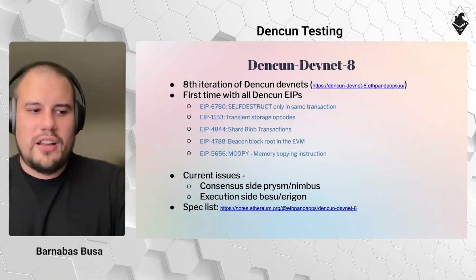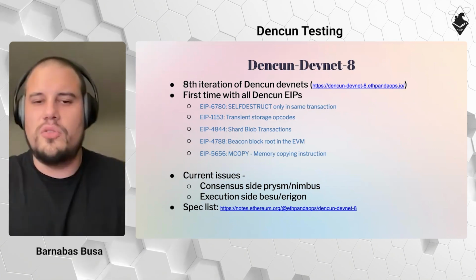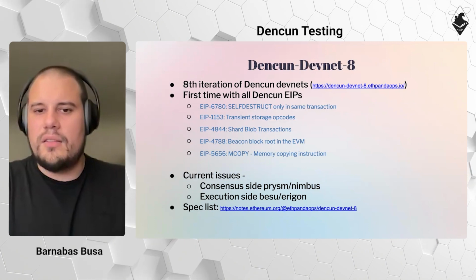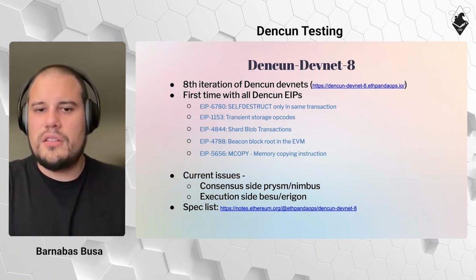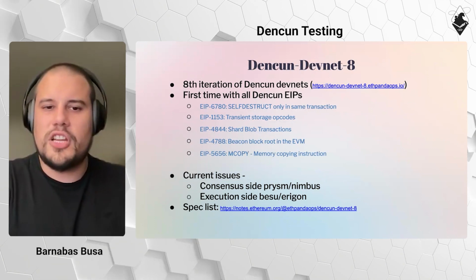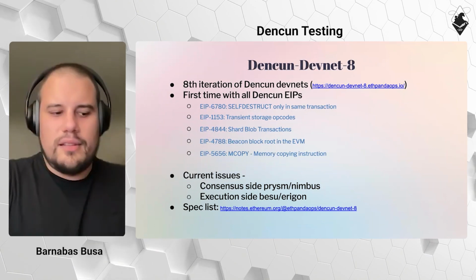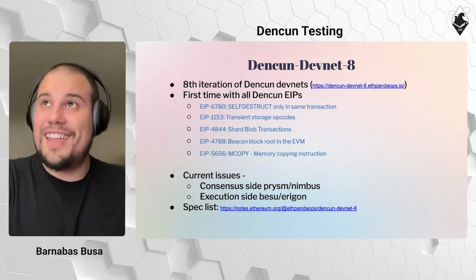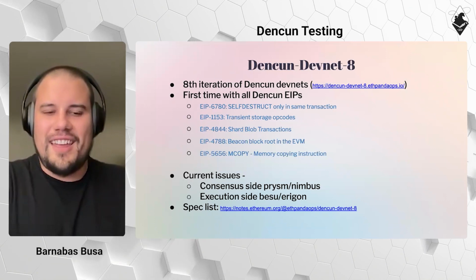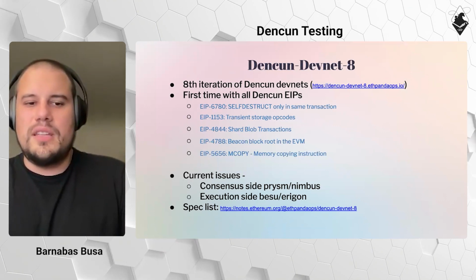So the next step after running a local DevNet on your machine is a DevNet where all the client teams will participate and where we will deploy their application and check the interop. We are currently at the 8th iteration of Dencun DevNets. It's been going on for about 8 months at this point, so we're averaging 1 DevNet per month. And this is the first time where we are testing all the Dencun EIPs.